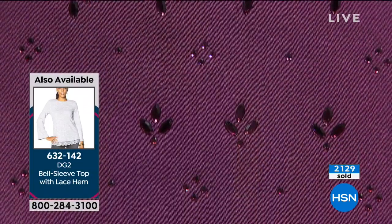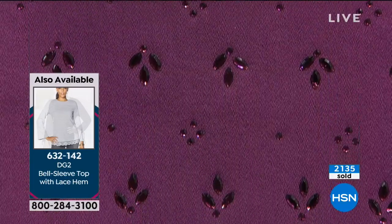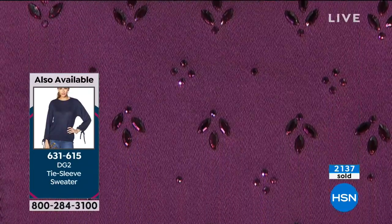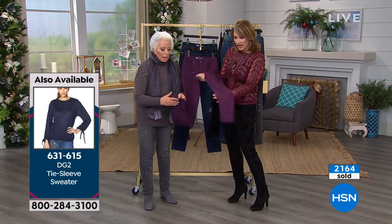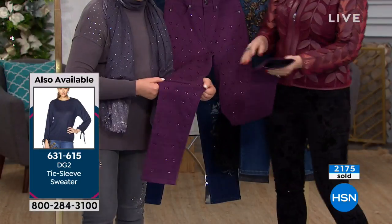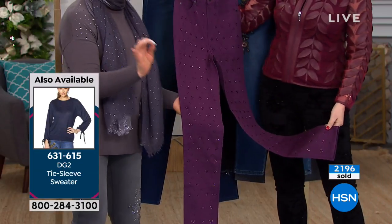Grape look. They don't really look like gemstones. They're a new faceted, kind of marquee-shaped stone. And as you said, they're heat sealed. So you can wash these. You don't have to worry about these flying off. There's nothing to the inside. Exactly. Nothing that obstructs the stretch. Exactly. So for purple lovers, these are gorgeous.